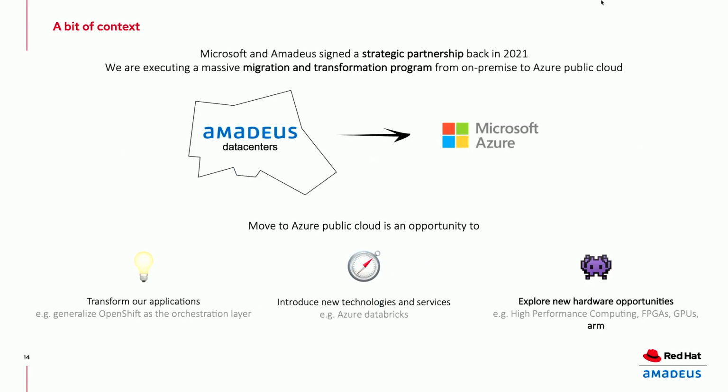So now, a little bit of context. Back in 2021, Microsoft and Amadeus signed a strategic partnership, with the idea of fostering innovation between our companies, collaborating across the industry, and accelerating our migration to the cloud. And so for us, we are executing since then a massive migration and transformation program.